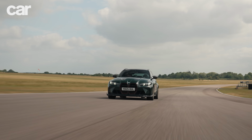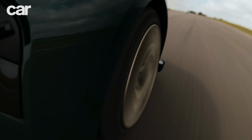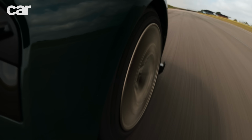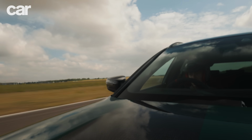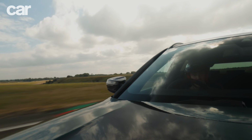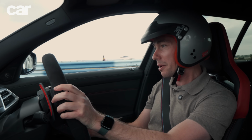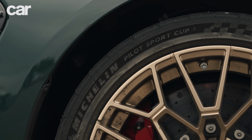To give you an idea of the speed, a BTCC BMW 3 Series racing car is doing 155 miles an hour at the top end. I've just seen only 5 miles an hour less than that on the speedo of this car, even though we've got an extra half a ton of weight and we're not on slick tyres or on Michelin Pilot Sport Cup 2s.